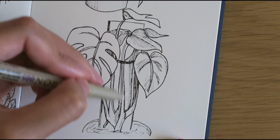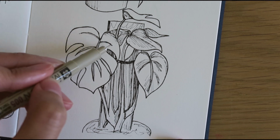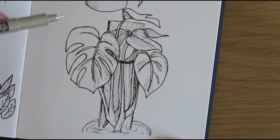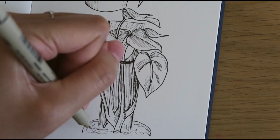The Micans is definitely one of my top favorites right now. It always changes, but I love the Micans. And I just watered it today and it's pushing out so much new growth. I'm so excited.